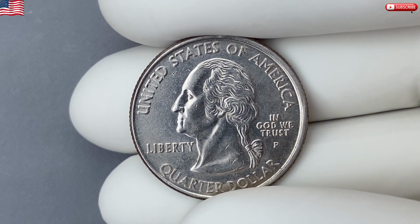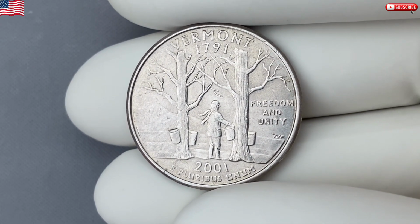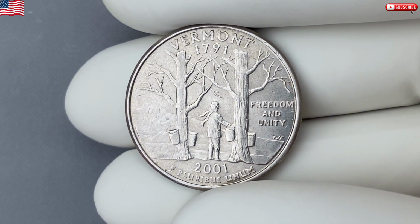Because it's not just about the money, it's about the thrill of discovery. It's about holding history in your hands. It's about finding beauty, value, and meaning in something most people overlook every single day.